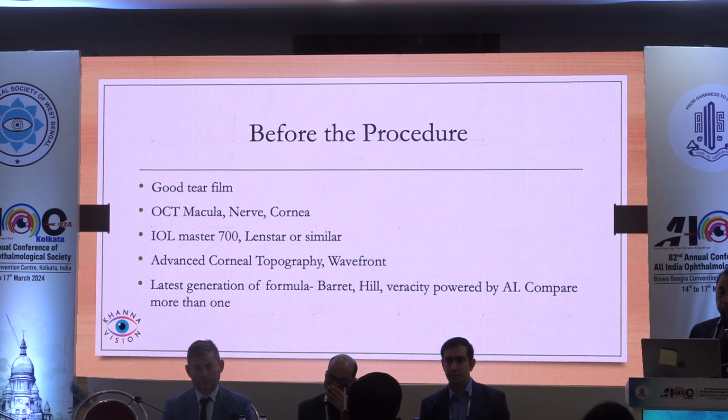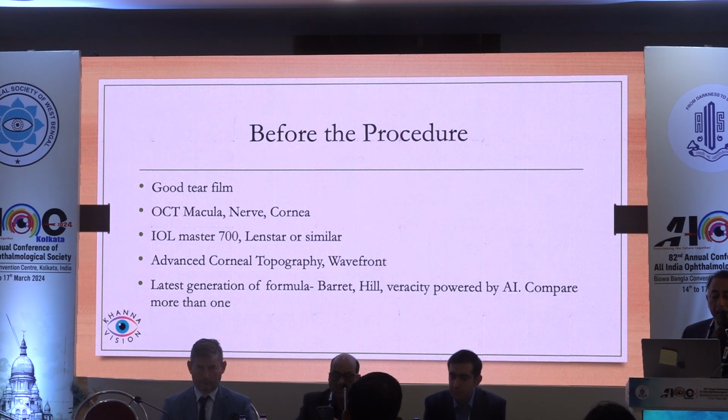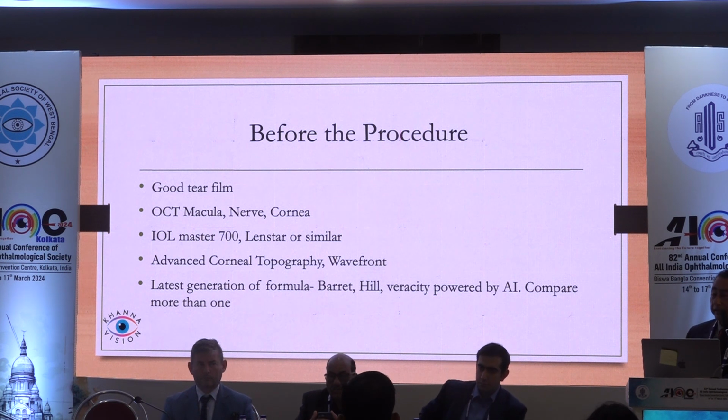Before the procedure, it is very important to treat dryness so we can get accurate measurements. And we have to, again, ensure there are no conflicting factors which will affect our outcome, namely performing OCT macula to rule out any macular degeneration, any pre-existing detachment, glaucoma, and also corneal thickness pachymetry to see if there's any edema or something. We have to use the latest generation of IOLMaster 700, Lenstar or similar to calculate the length, and same way for topography.